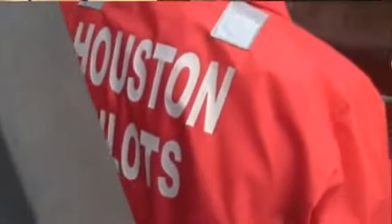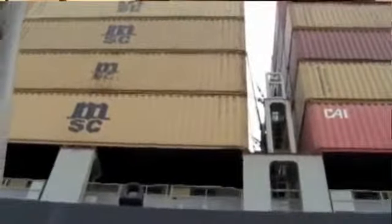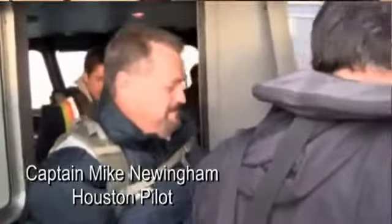So these larger vessels, we're holding them to a daylight only window to bring them up because of their size and the confines of the channel, not only using the ship channel but into the Bayport channel and turning it. So right now we're requiring these maneuvers, these transits, to be made during the daylight time.